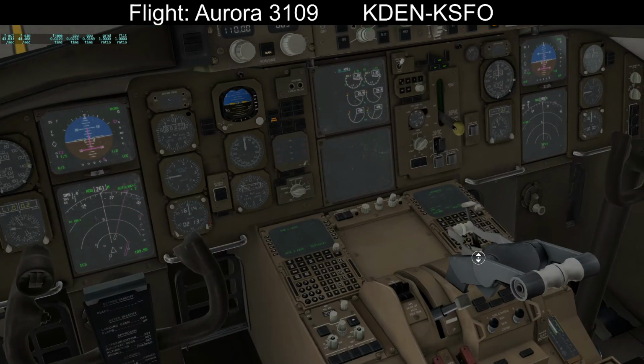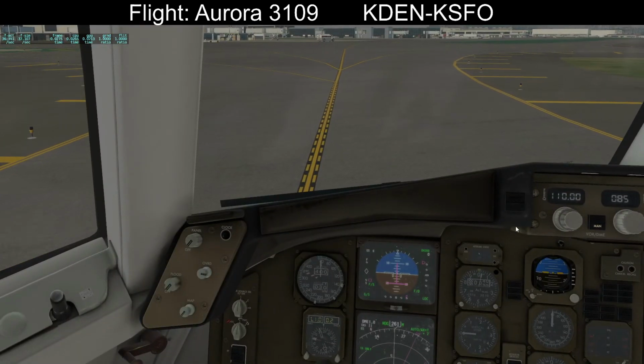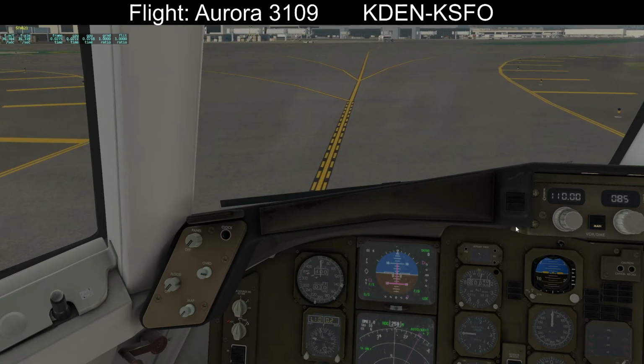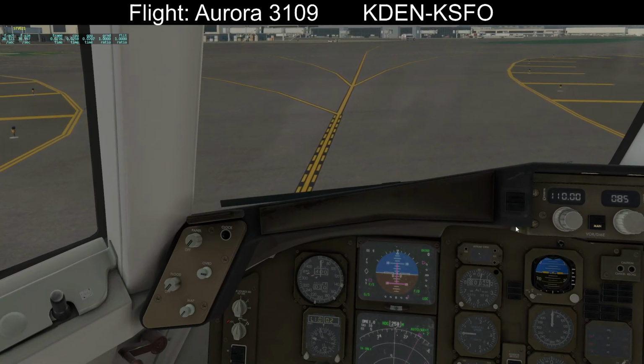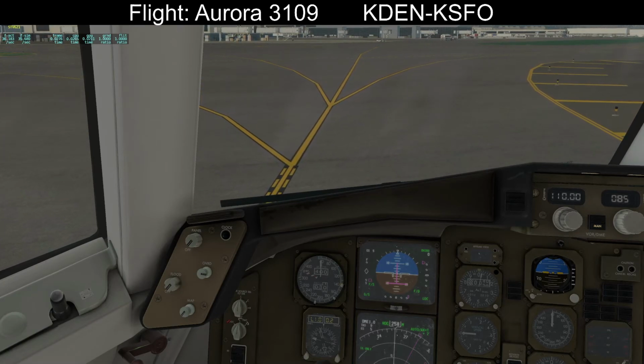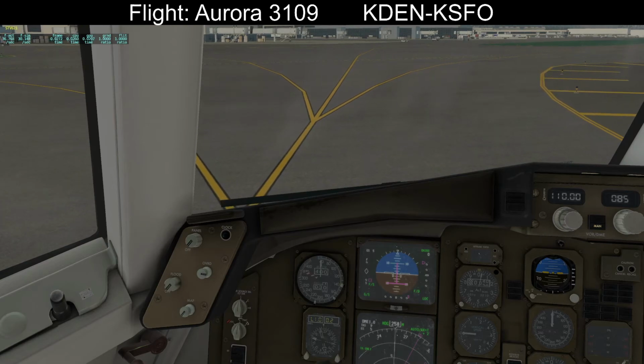Right. Flaps up. Disarm the speed brakes. San Francisco traffic, Skyways 3109, vacated 28 left. Taxi via Bravo, taxi lane 7, stand Echo 6. San Francisco traffic.